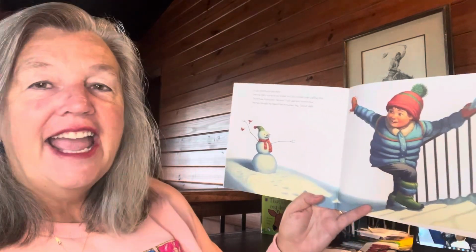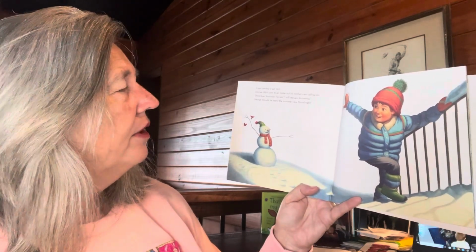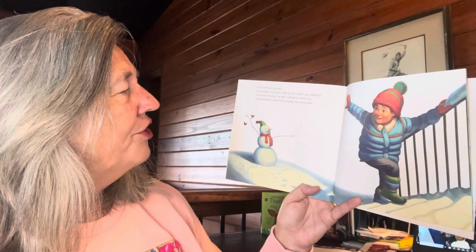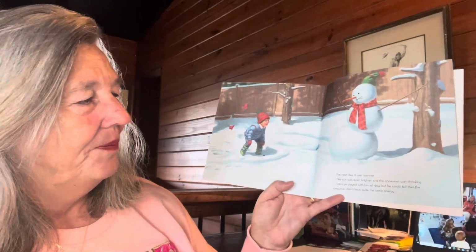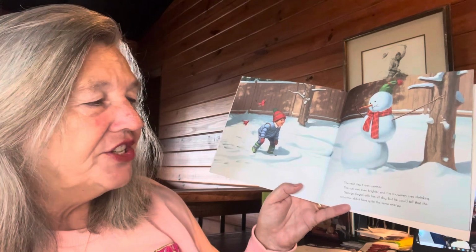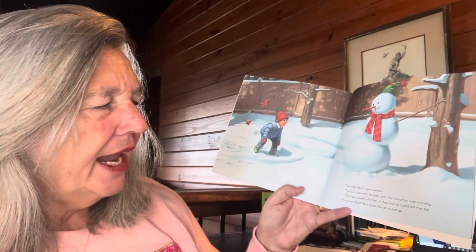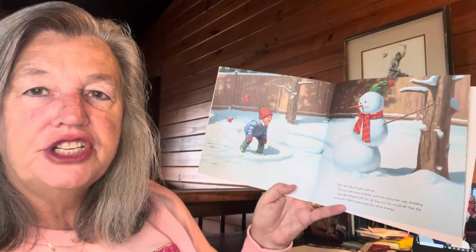It was starting to get dark. George didn't want to go inside, but his mother was calling him. Goodbye, snowman, he said. I will see you tomorrow. George thought he heard the snowman say goodnight. Do you think the snowman said goodnight? The next day, it was warmer. The sun was even brighter, and the snowman was shrinking. George played with him all day, but he could tell that the snowman didn't have quite the same energy. Why does he not have his energy?